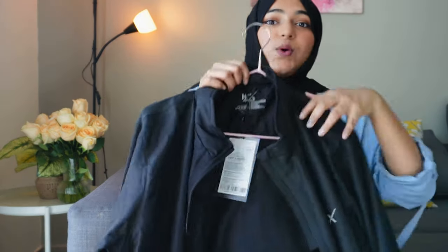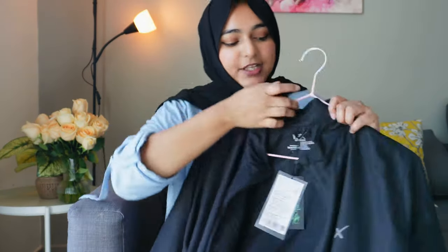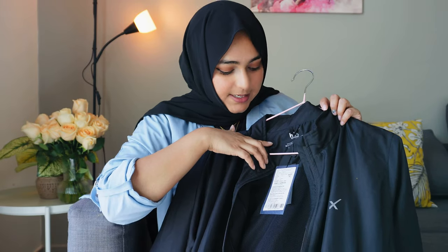I've not used it yet because it was really cold over here and I go out for walks at night, so I've not even used this properly. But I love this jacket. Obviously I've tried this on. It is a long jacket. It might be just below your butt. It is not a crop jacket. Even after zipping up, it is a bit loose for me because I chose size XL, extra large.